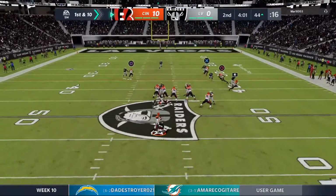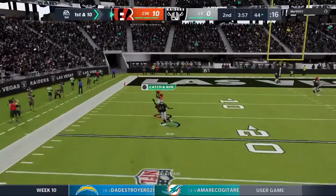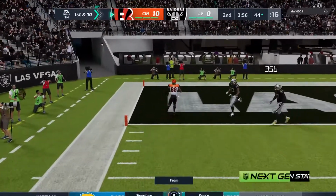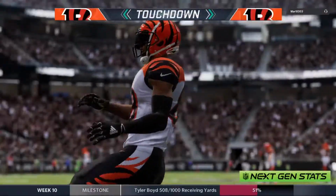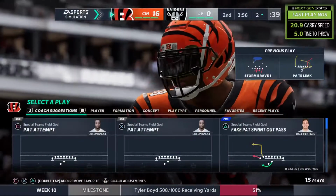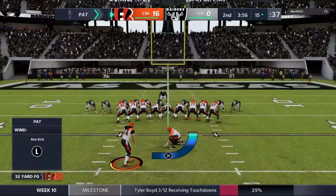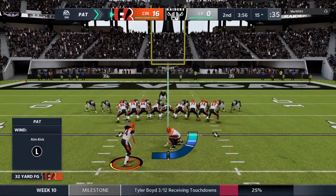Now a play fake here on 1st down. Airing one out for Boyd. This is caught inside the 15. And he will take it on in for a Bengals touchdown. Tyler Boyd, his 3rd touchdown now on the year. And the Bengals, they widen their lead.